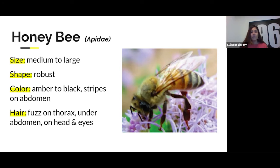They are about the same size, but the queen bee is going to be more elongated. Her abdomen will be more elongated, and the drone is just going to be more robust. He's going to have a larger, more round body. Their color is going to be amber to black. They're going to have the stripes on the abdomen, as you can see here. And they will have fuzz on the thorax, which is this right here, under the abdomen, which they will also collect pollen under the abdomen. They'll collect it all over since they are hairy. And they have hair on their head and their eyes.